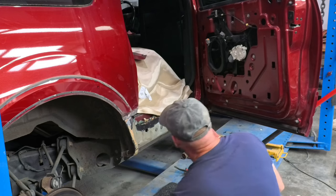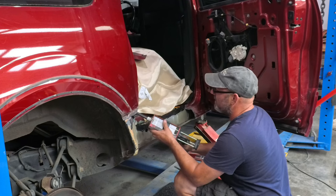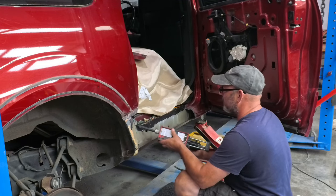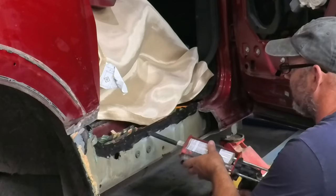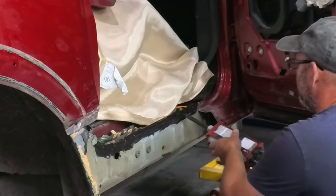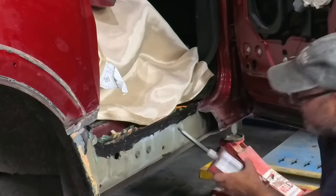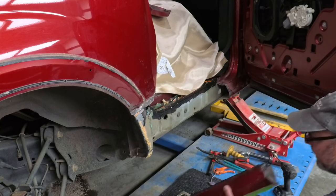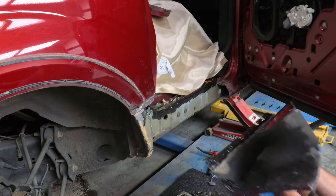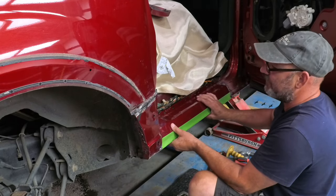So anyways, we got a coat on everything. So now we're going to run back and put another nice bead right down through the center of the contact area. And this is what's going to hold it all together. So now that we got everything gooped up and ready to go, it's just a matter of putting it on and clamping it in.